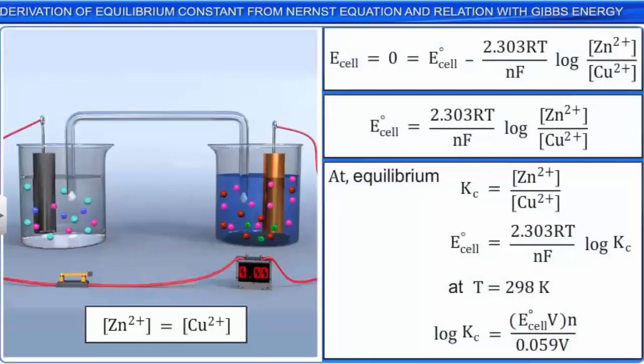For this situation, the Nernst equation can be written as shown here. However, at equilibrium, the constant Kc is equal to the concentration of zinc 2 ions over the concentration of copper 2 ions. Substituting the values of R and F and of T as 298 Kelvin, we get the equation for equilibrium constant Kc as shown here.